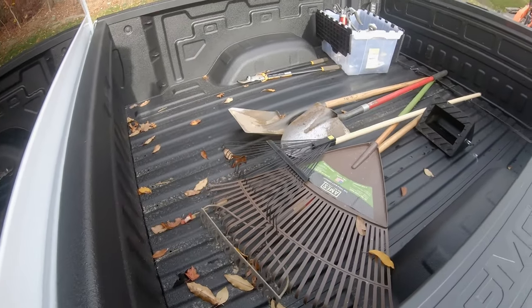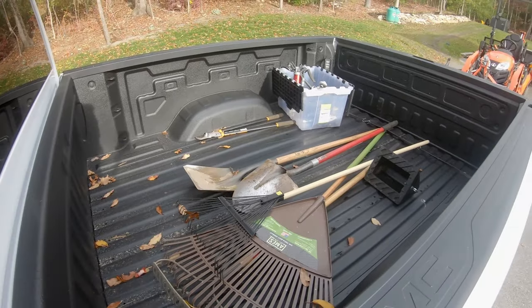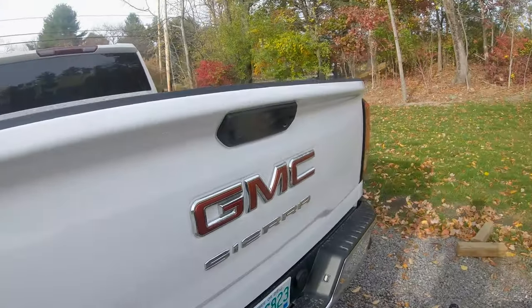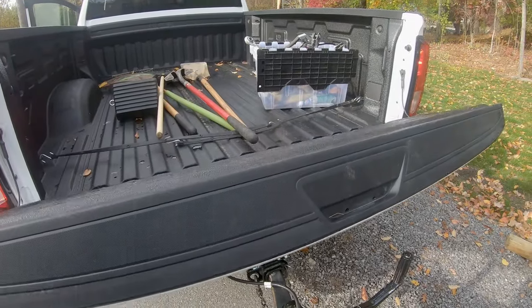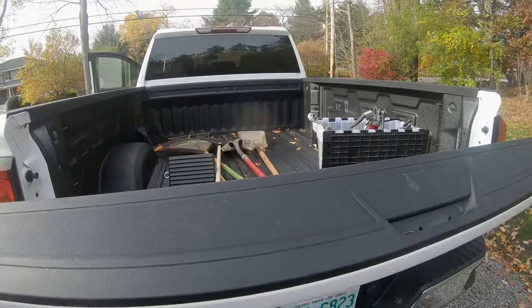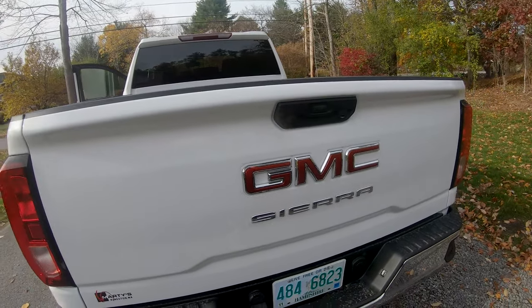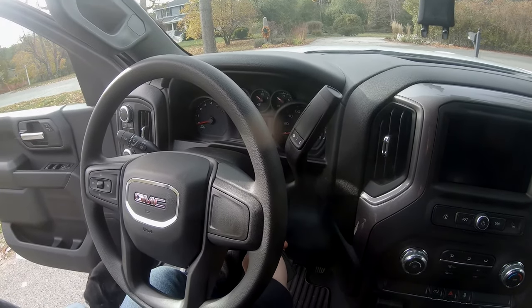And in the bed of the truck, got some tools in it, but it has the spray cover, and I'll be getting the tonneau cover for it. And then I don't have the multi-gate, but this comes with the drop assist, which is pretty cool. You can open it from the truck and the keyless fob. And I guess we'll just give it a little start for the fun of it.